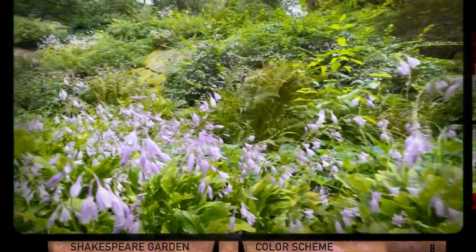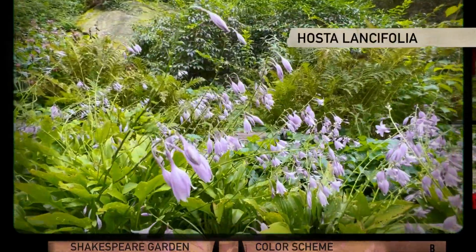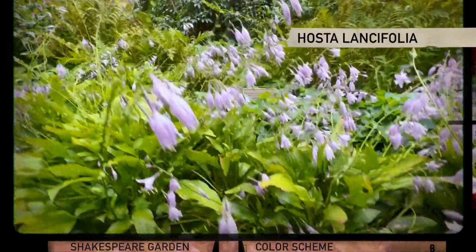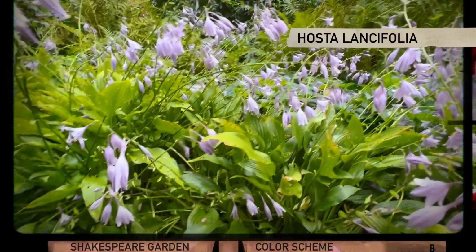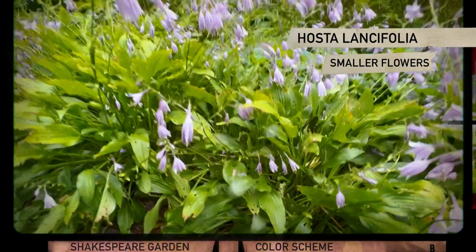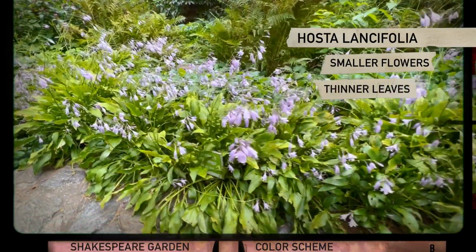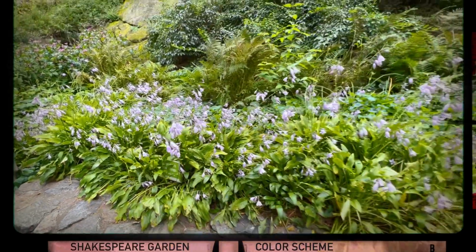And you know what? This hosta, I had never seen it before. Probably is a common variety for landscapers. I never liked hosta that much. The inflorescence is quite amazing, and even the foliage, it's a little bit more lanceolate. That makes for a much more interesting hosta than the typical suburban roundish deer food.